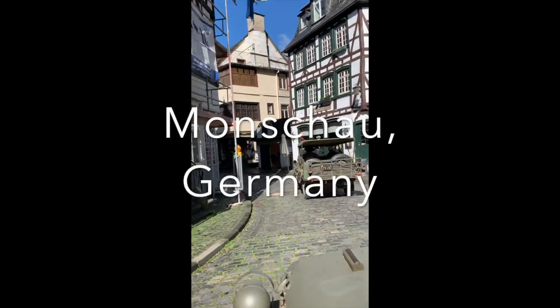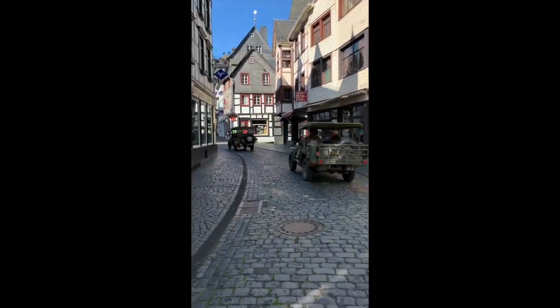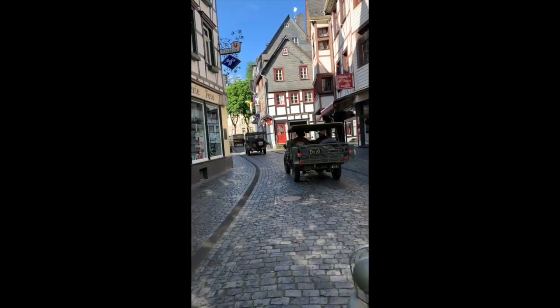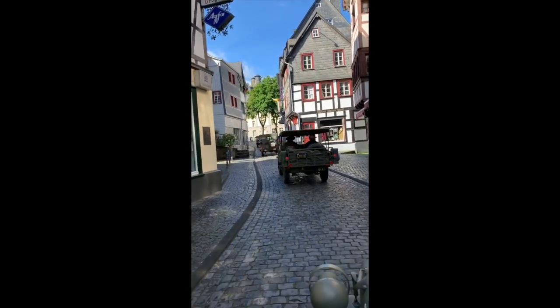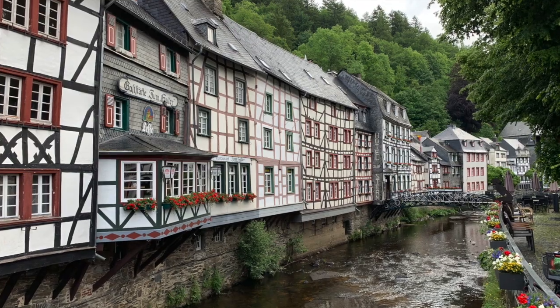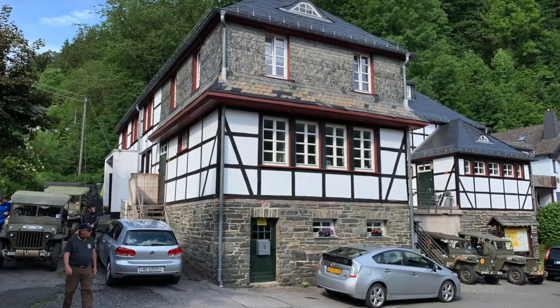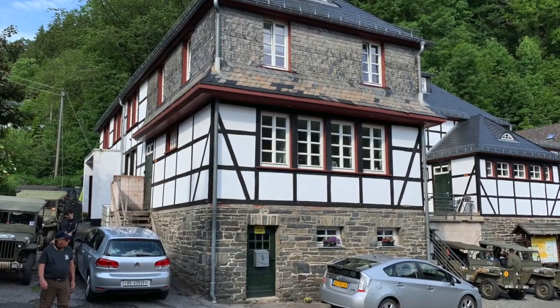Our first stop in Germany was the historic town of Monschau on the Rohr River. Its preserved half-timbered houses and narrow cobblestone streets have remained nearly unchanged for 300 years. We spent 2 nights in Monschau, using it as our home base to explore the Hurtgen Forest battle areas.